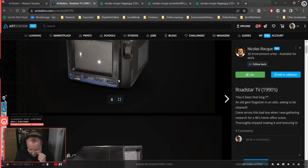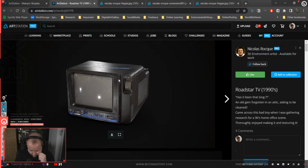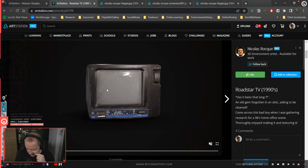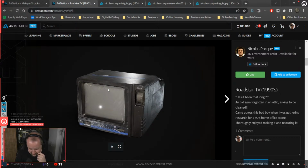Then we've got little props over here. I honestly like this though. This is nice. I like the lighting as well because it's hitting all the angles that you really want to show off, right? Where you have a nice roughness variation.